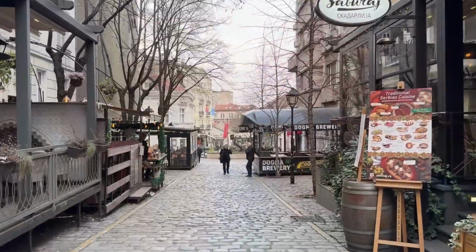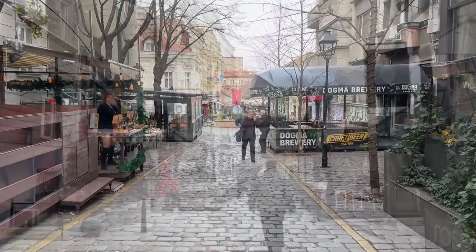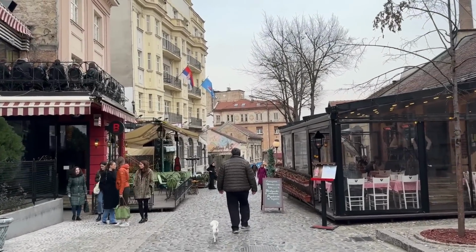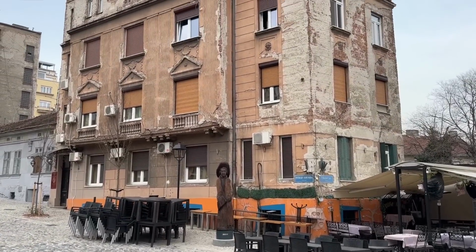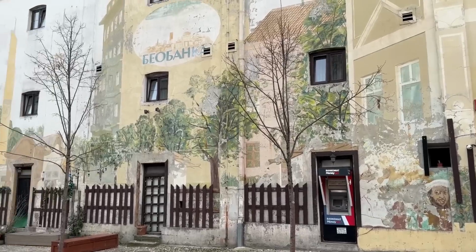Now a quick walk down Skadarlija. It's an old street in Old Town, Starigrad, Belgrade. I think it's one of the most visited tourist sites in Belgrade. At night there's live music and a lot of action. Public service announcement. Riddle Bar no longer has live music. That's what the bartender just told me. I remember seeing Texas Flood there a few years ago.